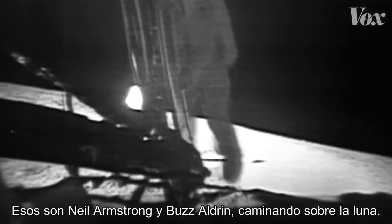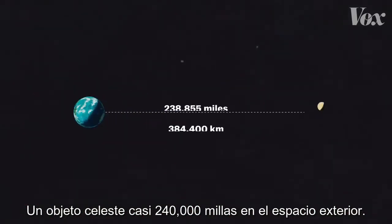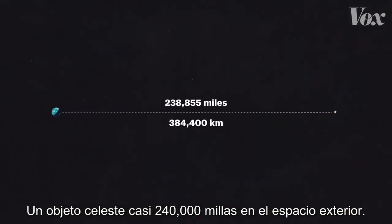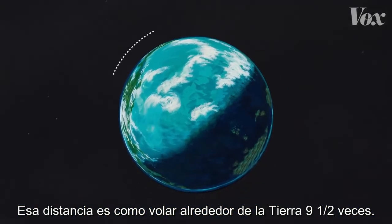You're looking at one of the most incredible moments in human history. That's Neil Armstrong and Buzz Aldrin walking on the moon. Okay, maybe you've seen this clip before, but think about that for a second. They're on the moon, a celestial object nearly 240,000 miles into outer space. That distance is like flying all the way around the Earth 9.5 times.